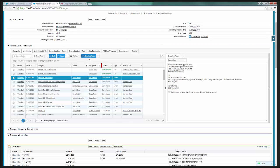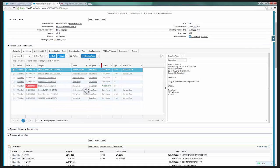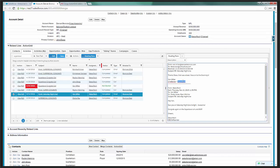So have you ever had that email where you're trying to find the price or what you talked about before? Here with this search, I can just search on this word Super Bowl for my test data, and you'll note that this restricted my list down both on the subject, but notice there's no Super Bowl there in the subject. It actually searched the body of my email. So it's a full, robust search engine using Salesforce's API, actually. All we did is bring it forward into that related list.